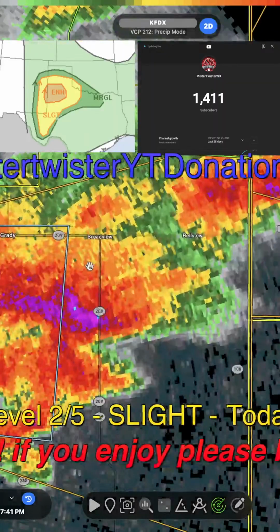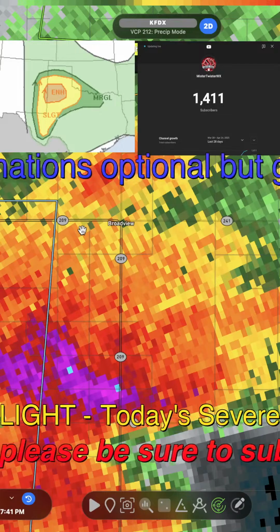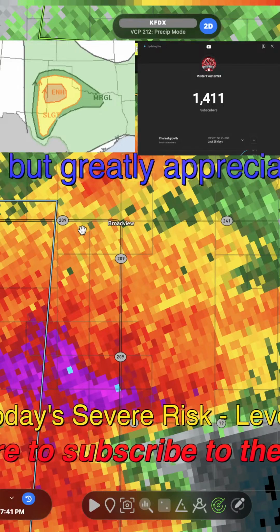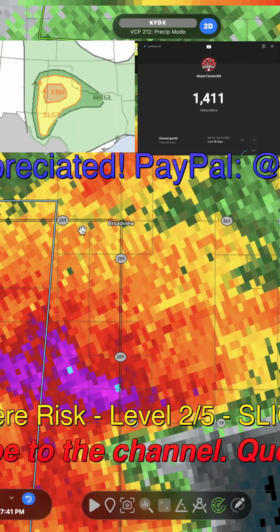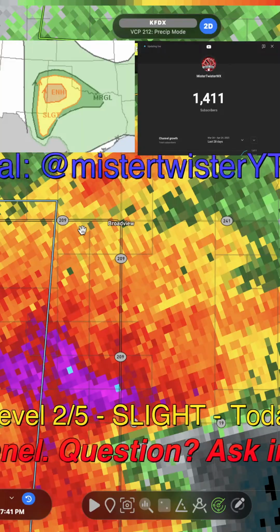Looks like we do have some pretty big hail to the south of Broadview, New Mexico. That is currently warned for half dollar size, which is 1.25 inches. So seek shelter away from windows. Be sure to avoid roadways, because that has the potential to damage your windows.